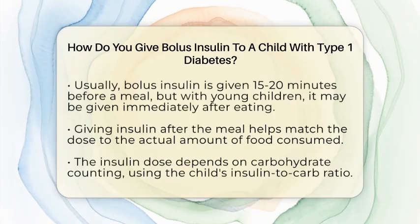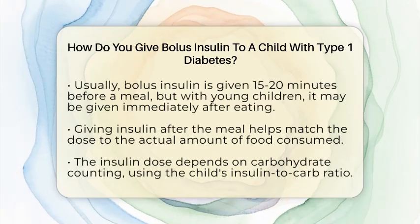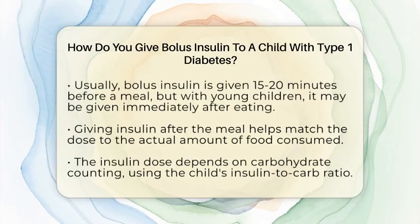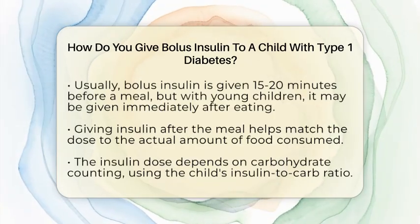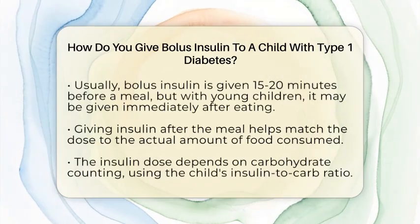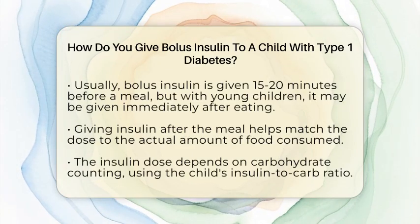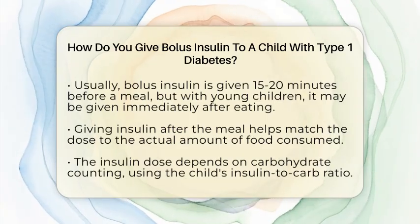The amount of insulin given depends on several factors. Carbohydrate counting is key. Parents or caregivers figure out how many grams of carbs the child plans to eat. For example, if the child's insulin to carbohydrate ratio is 1 unit of insulin for every 10 grams of carbs, and the meal has 30 grams, then 3 units of insulin are given.